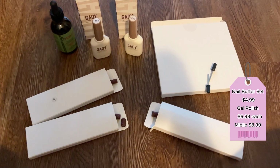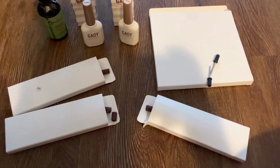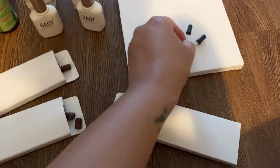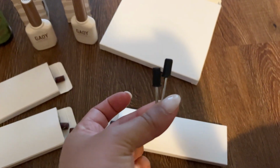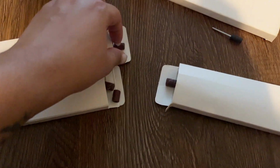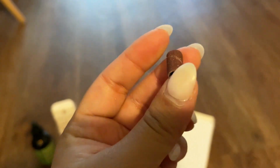So I got one of my Amazon packages. The other one should be coming later or tomorrow. So these are the drill bits I got. They sent two extra buffing drills, if you can see them. And then you get 100 of 3 different kinds of buffing drills. So they get more coarse.